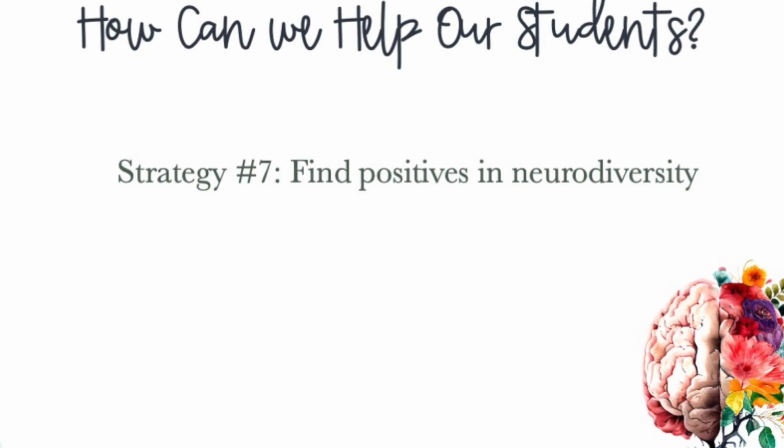Okay, strategy number 7, finding positives in neurodiversity. And this can be difficult. It kind of goes along with changing our mindset. Helping your student find some of the positives could be that neurodivergent people are often very creative or innovative, particularly in their special interests. If a student has a special interest that we want to foster and help them develop, they're often like an expert in that particular area.